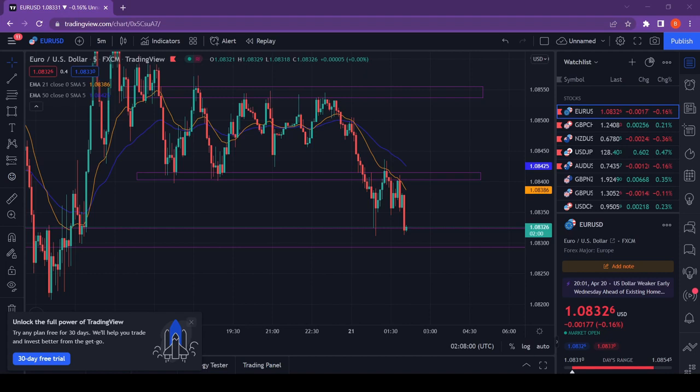Got stop right down there. Oh, need a bigger stop loss over here. Buy, perfect. Awesome. And target is up over here, and away we go.